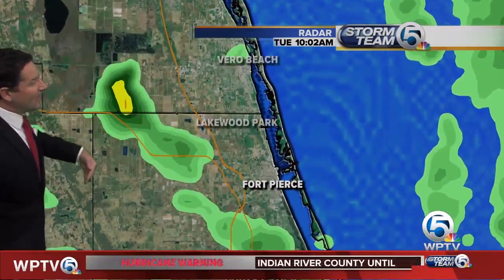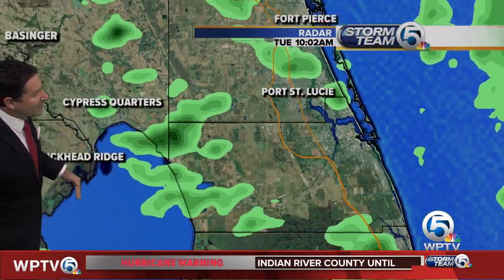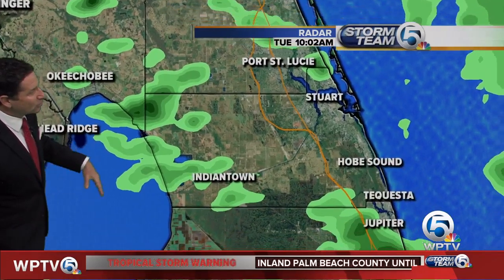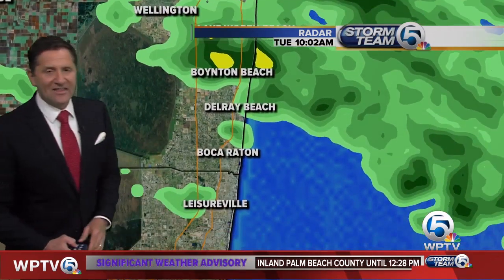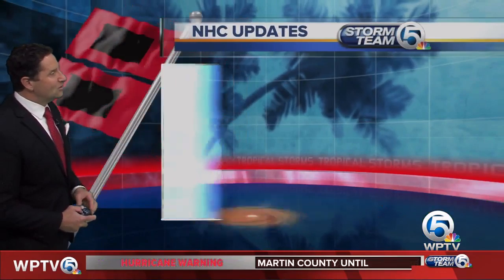Here's a quick look at the rainfall that's coming in these bands, moving down through the Treasure Coast, down toward Okeechobee, Port St. Lucie, Jupiter, Palm Beach Gardens. We've got some heavy rainfall, Lake Worth to Boynton Beach right now. That's traveling down to the south of Boca with just a little shower.